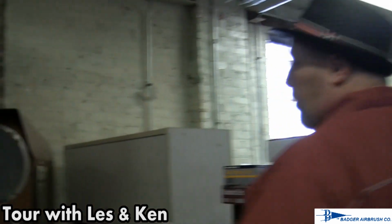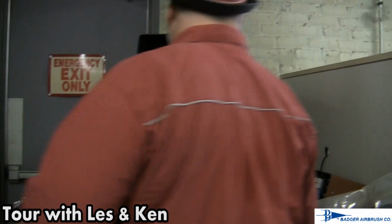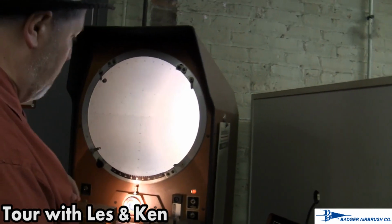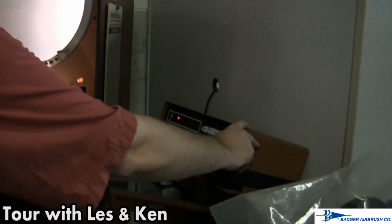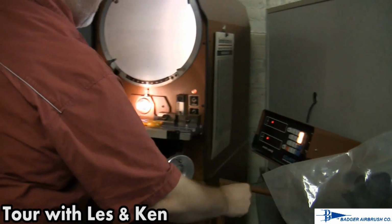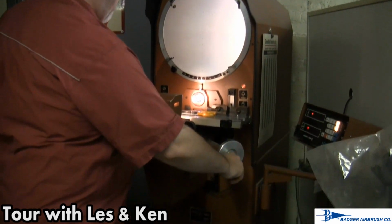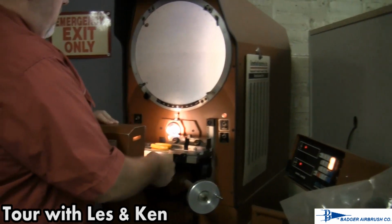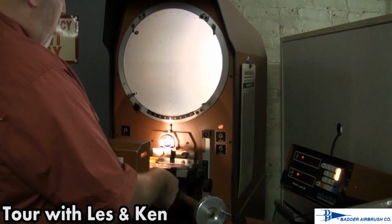Now this is one of our QC features here. Simple comparator. Now I'm not a person who uses this frequently, but I can usually give a little bit of a demo here with it. All right. What is that used for? It's also known as a shadow box.